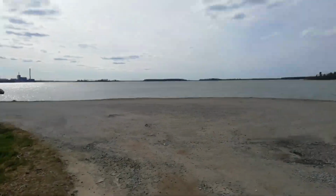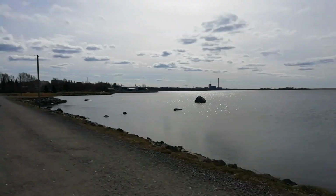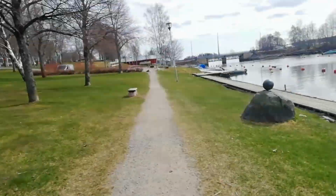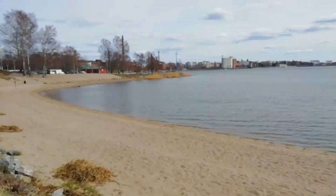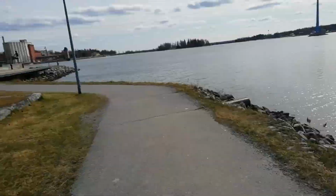Just going to the seaside. A little bit windy. Maybe it was 8 degrees. Sunny over here.